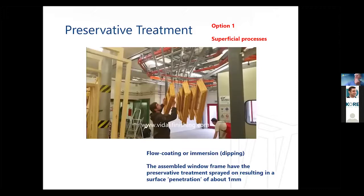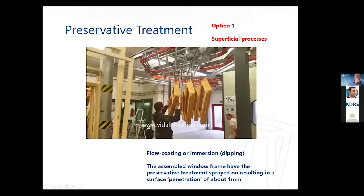There's what's called a superficial process, where there's a flow coating or immersion. So the finished timber frame is assembled and it's either dipped in a vat of preservative treatment, or it goes through a painting machine. There's a short video here that will show you.